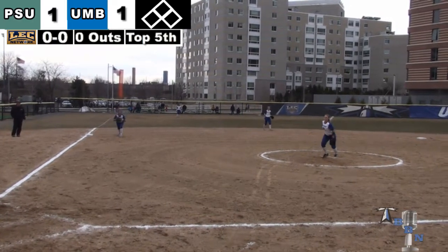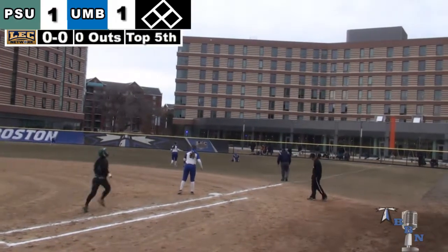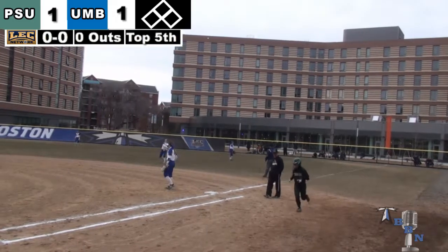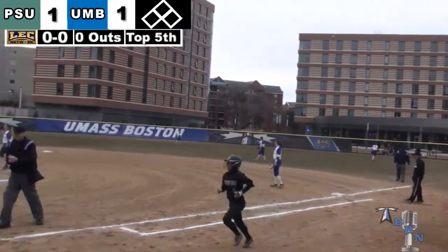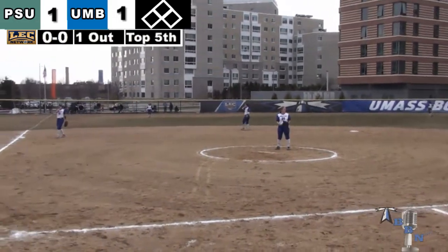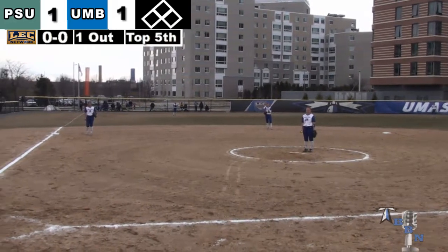The Beacons went ahead 1-0 in the 3rd inning of this game as a good sliding catch right there from Pawlina will retire Seidner for out number 1. Immediately in the top of the 4th, the Panthers were able to get that run back on a solo home run to center from Madison Harris. Freshman with her first career home run comes in Game 2 of conference play here in the LEC.